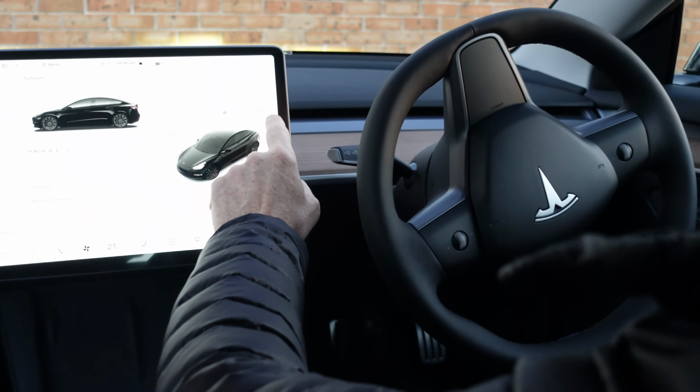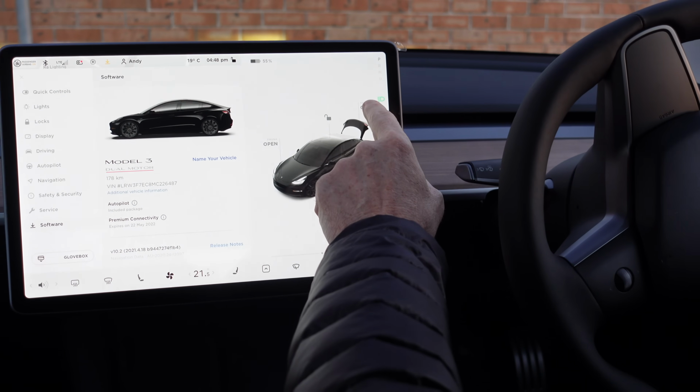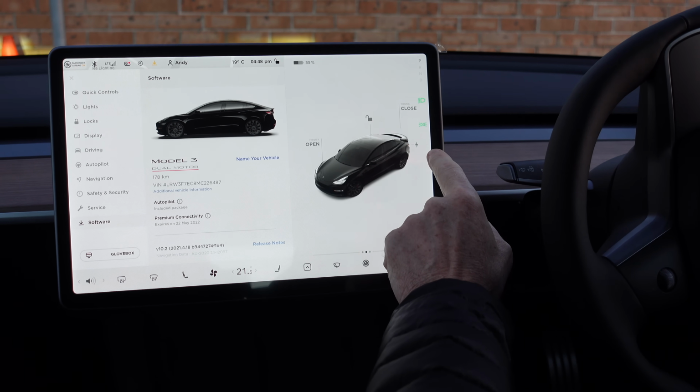If you maybe press the... Let's try opening that. That definitely opens it. Yeah, that worked. Close. Nice animation. Yeah, I do like.